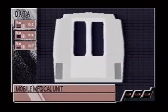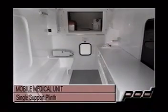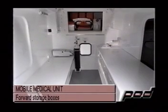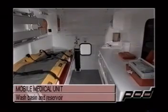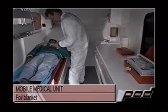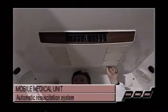Pod can accommodate 8 seated people or 2 prone patients and attendant. As a mobile medical unit, Pod is fitted with state-of-the-art resuscitation and monitoring equipment. It is fully equipped to deal with a range of conditions, from minor cuts and bruises to major trauma cases. Air conditioning is supplied by a forced flow and fan-powered system incorporating heated or refrigerated air control.